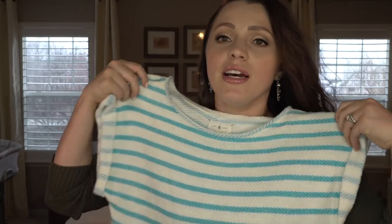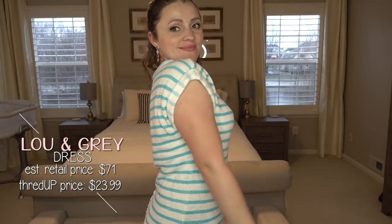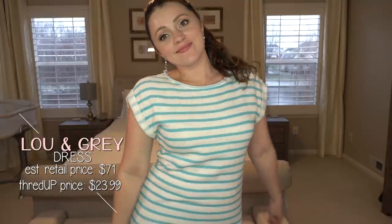Okay, this was another Lou and Gray find. It's like my new brand. It's a dress. It's this really nice material. It's kind of warmer, but it's still a short sleeve dress. And I just thought it would be so pretty. Again, with leggings, I could wear it with boots. I could put a blazer over it or a cardigan, or I could just wear it straight up like in the spring. But I just thought it was so beautiful and I loved this shade of blue. And clearly I have a thing for stripes.